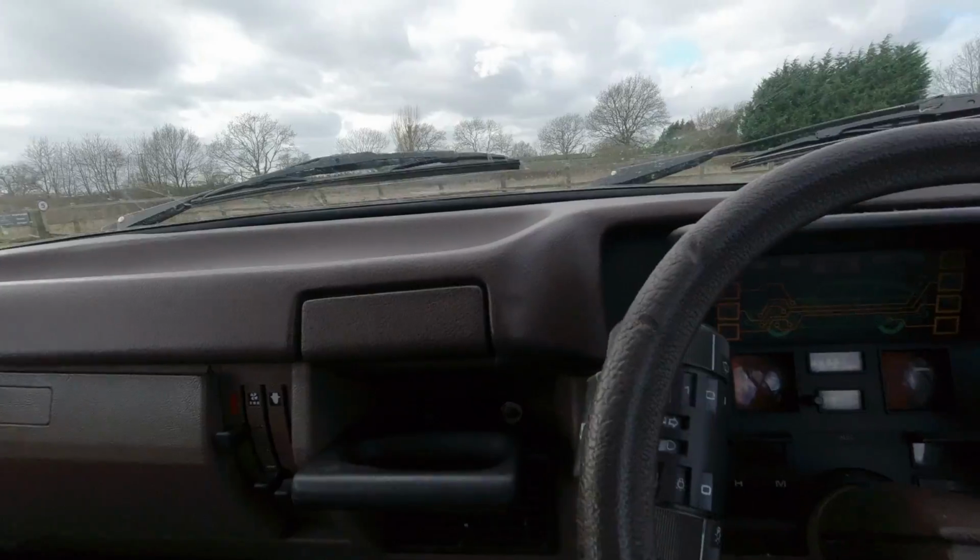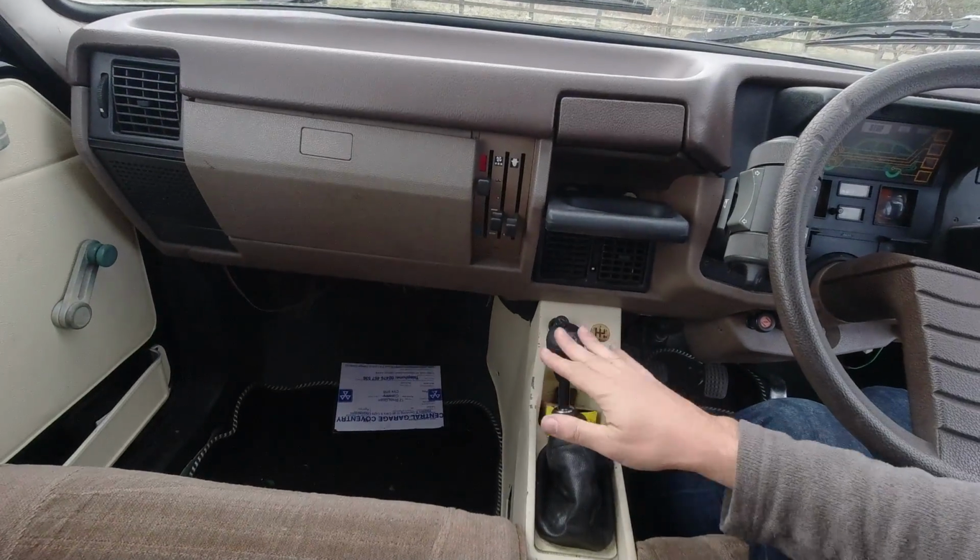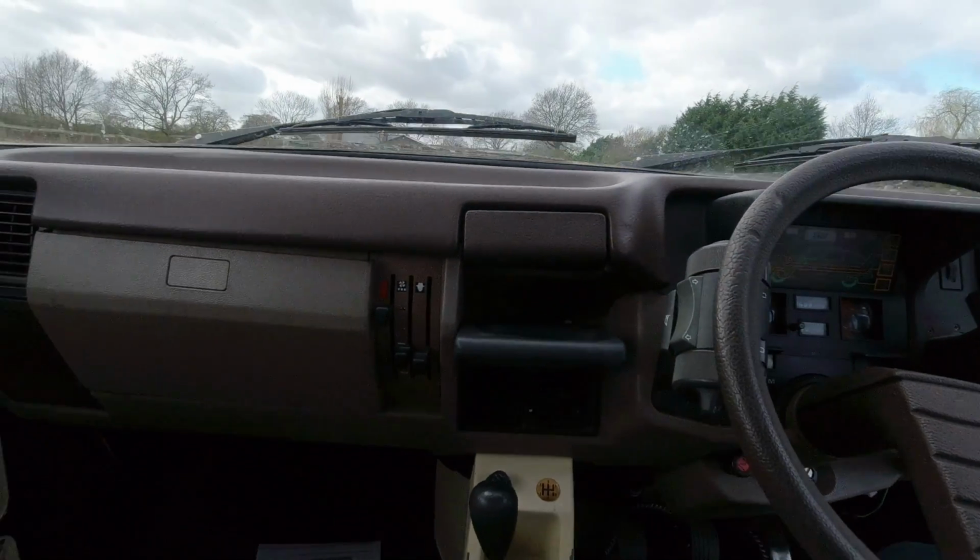It's got a 1.3 litre version of the flat 4. That was the biggest engine they fitted to these. It's got a 5-speed gearbox, and I have big plans. I want to take this car to Paris in May, so the 1.3 5-speed was the one to go for.